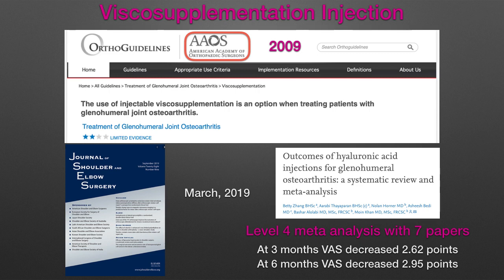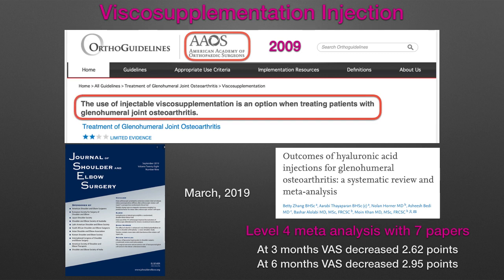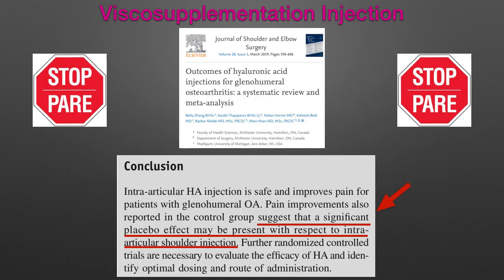In March of this year, 2019, there was a level 4 meta-analysis with 7 papers. This was published in the Journal of Shoulder and Elbow Surgery, and it did show statistically significant decreases in the visual analog pain scale at 3 months and at 6 months. One of the interesting conclusions in the paper published in March 2019 was that there is indeed a strong placebo effect when using any substance and injecting the glenohumeral joint. And this was noted because even the control group in these studies had pain reduction scores that were significant.